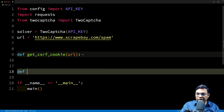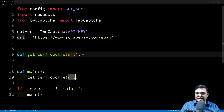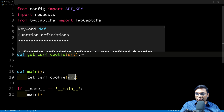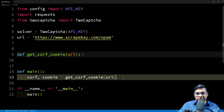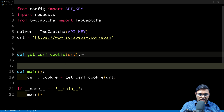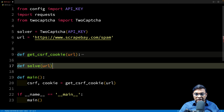And in the main function, what we are going to do is call this get CSRF token and cookie, and this is going to return the CSRF and cookie. Now let's create a function to solve the CAPTCHA. So let's call this solve function, and this will also take the URL.